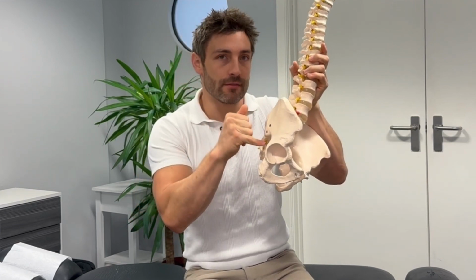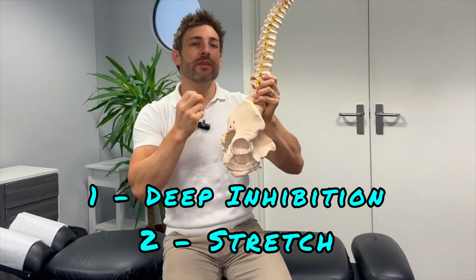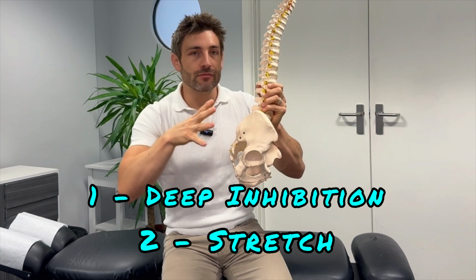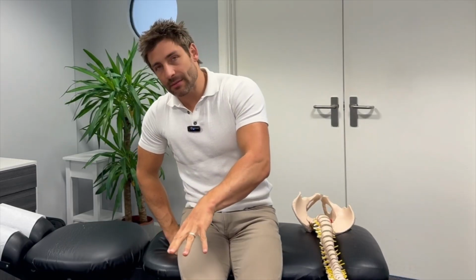Now I'm going to show you two ways that we can affect that piriformis muscle to release it off and take pressure off the nerve. Number one is with a deep inhibition. Number two is with a stretch, a specific stretch that we need to do to release that piriformis muscle. The deep inhibition, if you get a tennis ball, cricket ball, any sort of ball, maybe like a therapy ball, you place it on the floor and I want you to then sit on it. So I'm going to do it on here to show you, but if you could do the same thing on the floor or a chair, effectively move around on the painful area and sit right on that hot spot.